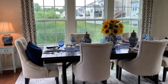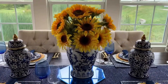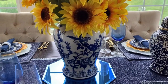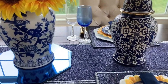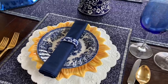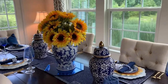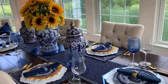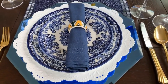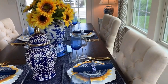Welcome to my table number 2. My inspiration is this Chinoiserie with sunflower, and I hope you enjoy. This table setting is mixed from Z Gallery, Pier 1, Home Goods, Hobby Lobby, Dollar Tree, and from Thrift Store.